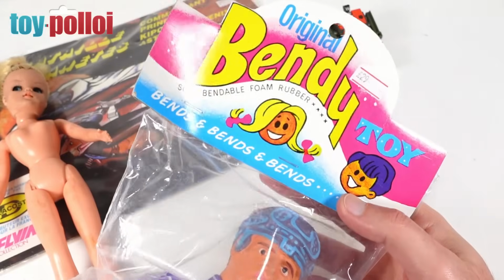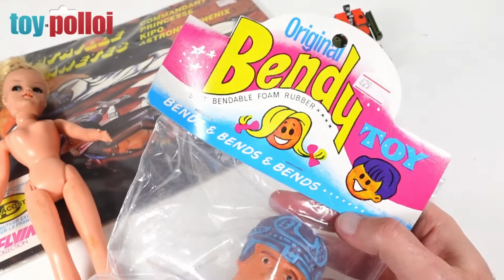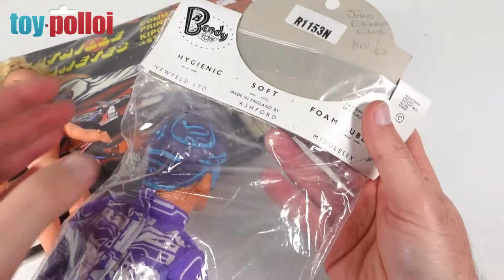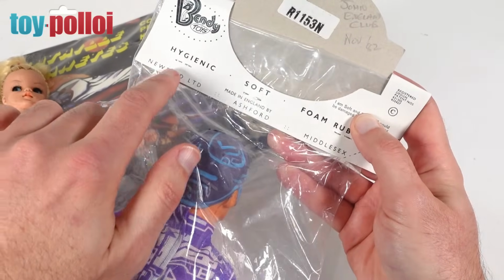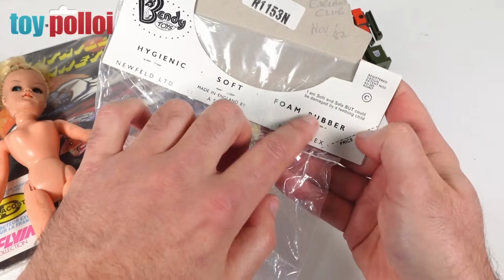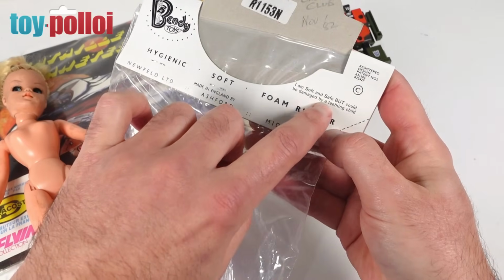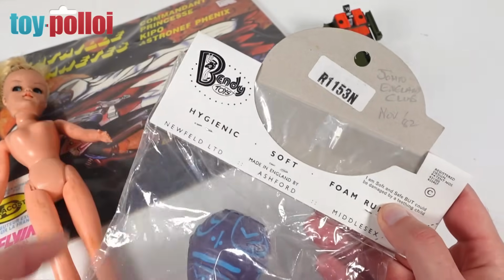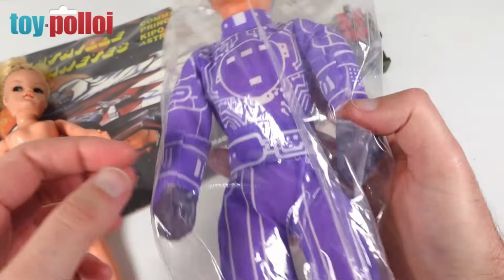This is a UK company that I don't really know much about. So it's called the Bendy Toy Company. If we turn it over, you can see there's a little bit more information on the back. It says made in England by Newfield Limited, Ashford, Middlesex, and it's hygienic soft foam rubber. I am soft and safe, but could be damaged by teething children. So there you go, there's the logo for the company, the Bendy Toy Company, and it is really amazing.